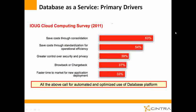And as this survey from a few years ago says, the key goals are around consolidation and saving costs through operational efficiency via that consolidation. I think some of the nice features around showback and chargeback are great, but they're not typically the reasons why people go for database as a service.